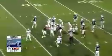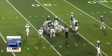Checks in the mail. Noe, just like a bull in a china shop, past the 30 to the 33 and a first down.